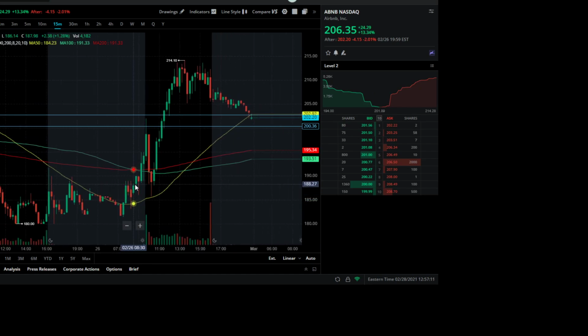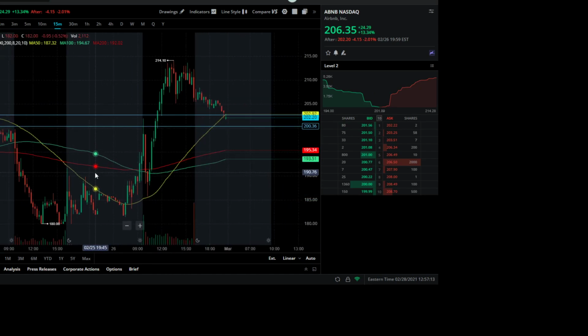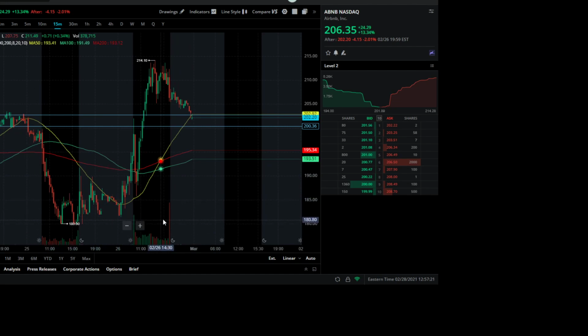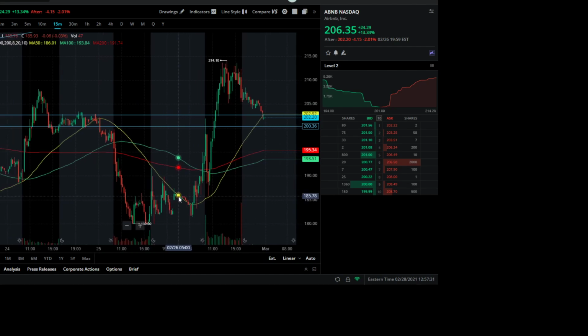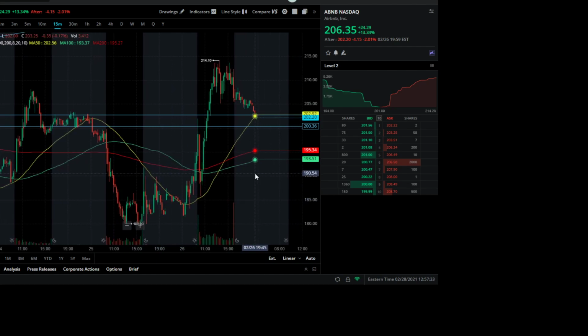Same thing, Airbnb. Look at that. We had our moving average come across and we started to ascend here, started to go flat during pre-market. That's why I always have extended hours on, because pre-market movement is really crucial, especially during these gap up, gap down days. Lots of selling and buying happens during pre-market and after hours.